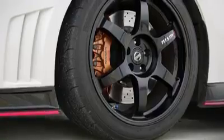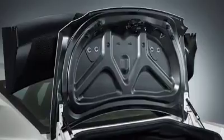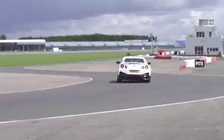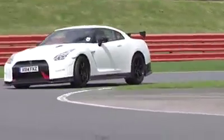And Nissan added the same special edition Nismo wheels that were later found on the Track Edition, a full carbon fibre trunk lid designed specifically to take the weight of the rear wing, and a body with enough aggressive fins and wings to make it look more at home on a runway than on a road.